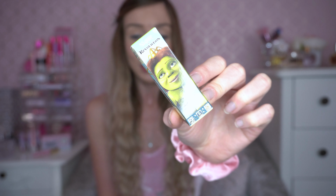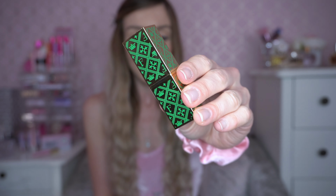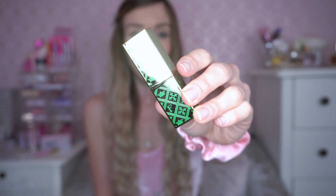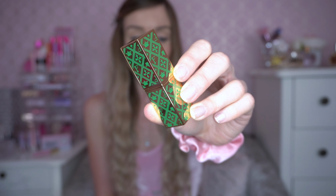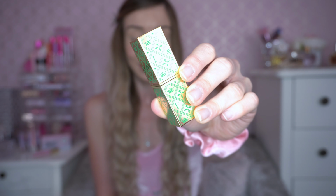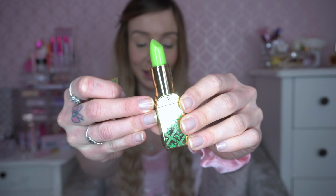It's a transformation one, so it basically changes colour depending on your pH. This is what the packaging looks like. It's very golden and green. I think it looks very regal. It looks really nice. I enjoy the aesthetic of the lipsticks in this collection. I think they're really well thought out. Inside you've got the most fantasy lipstick I've ever seen in my life.